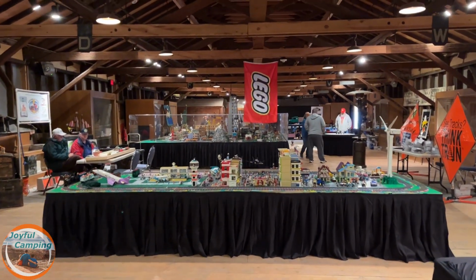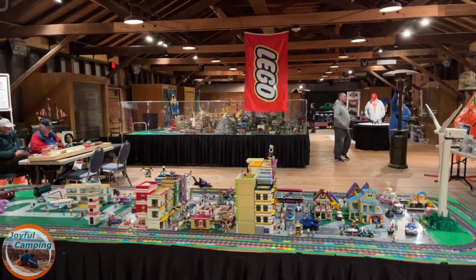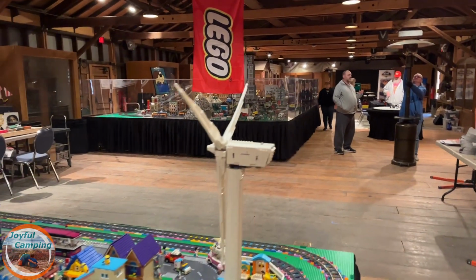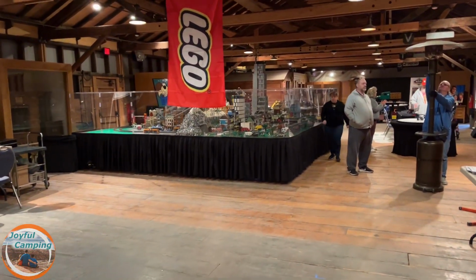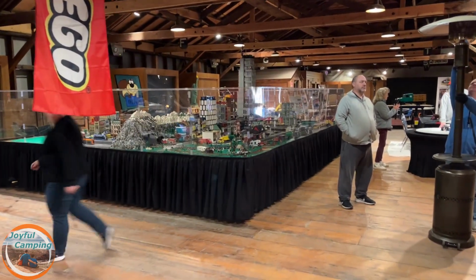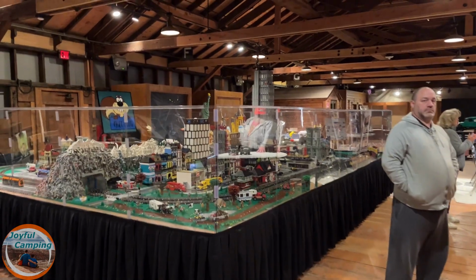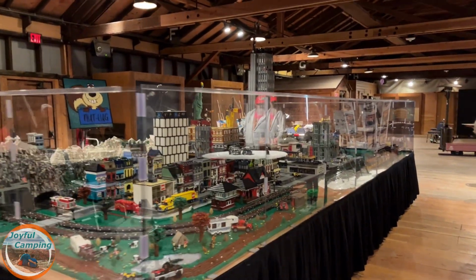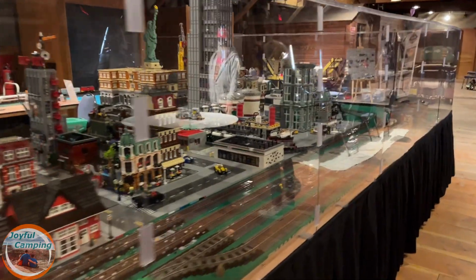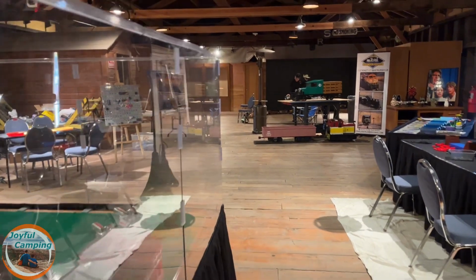If you happen to be in the area or want to make a special trip out to Ely, Nevada for the Bristlecone Bricks and Train Show, I totally say go for it, because all of the things that they have on display here is just awesome. And you can totally spend a ton of time in here checking out all the little things that are on display, all the work that the builders put into all these. And it's just awesome to be able to see everything that's been created.